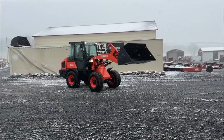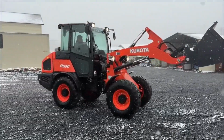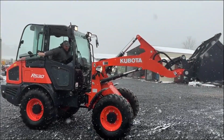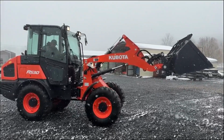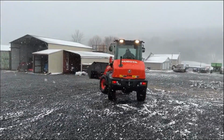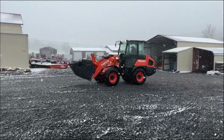What I do like on the 30 series, you see how I can prop this window open for fresh air, or I can take this window and swing it clear back. I like that on the 30 versus the 40 series. The 40 series has a whole door that opens up. I even put new cabin filters in this machine, so it is serviced, ready to go.